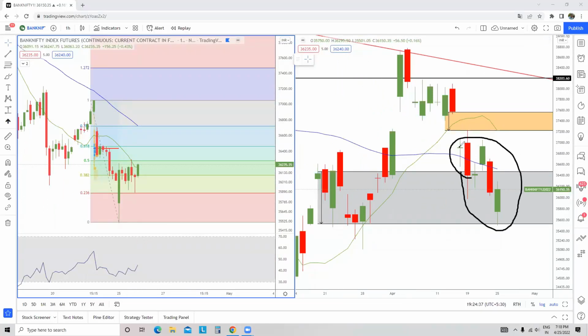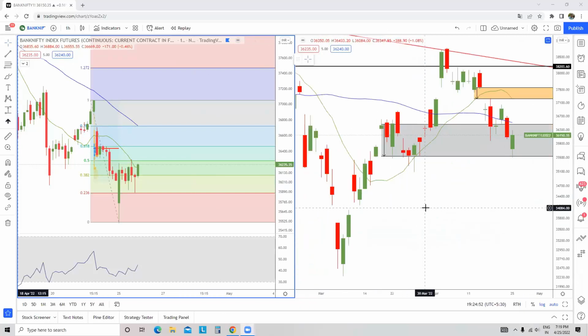Yes, the market opened over here last week. It went down, again a pullback, again a down move. Today it opened again down, but it gave a pullback. So overall, it's still within a range. Until and unless we see a clear breakout on the upside or a clear breakdown on the downside, it is not going to be easy to make money.